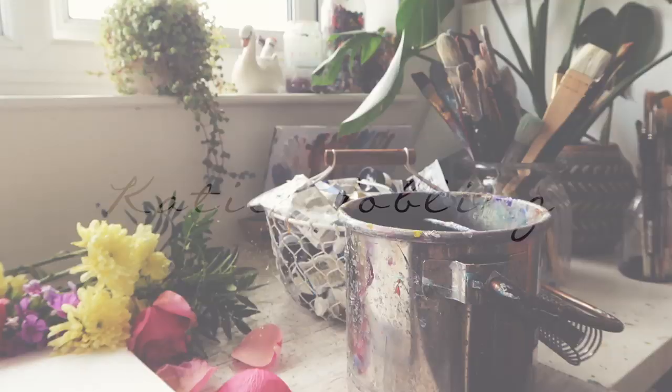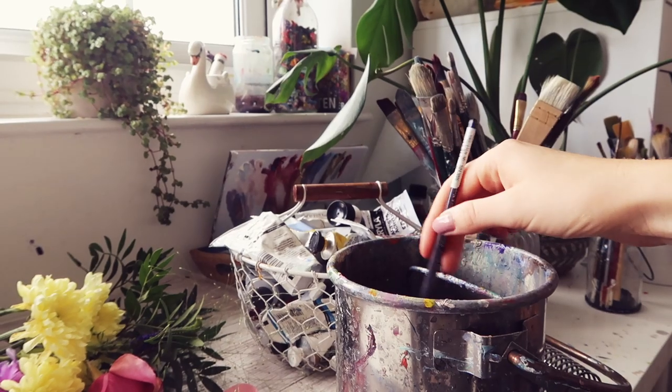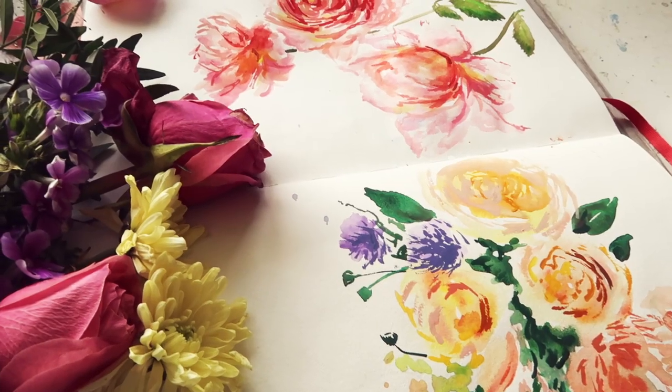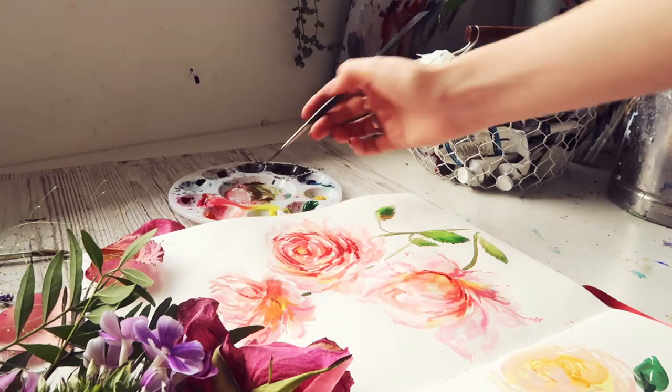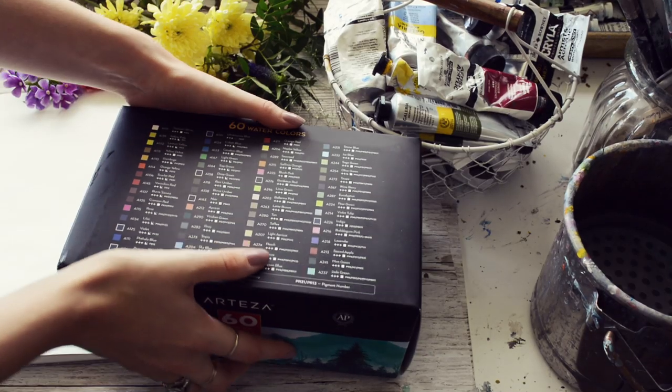So today I just want a chilled day with my sketchbook and some watercolours because I haven't been painting quite as much as I usually do, and I don't know, I just want to get back into it really and just keep things fluid and experimental.